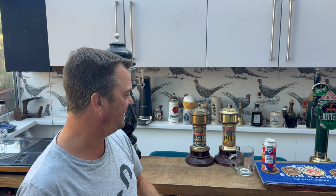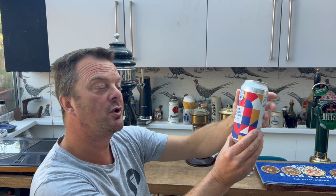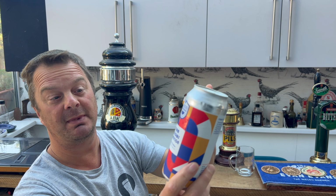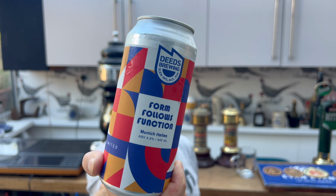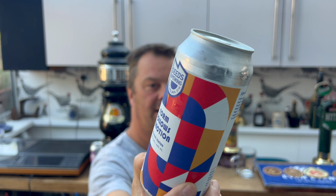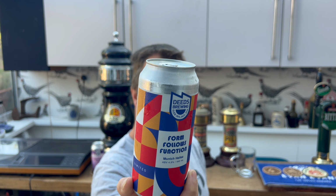Today we've got a beer from Deeds Brewing Company in Australia, and it's a can of the Munich Helles Lager, which I'm really excited about because I love a Helles. And this is called Form Follows Function. It's a Munich Helles, as I just mentioned, limited edition, 4.9% ABV, 440 milliliter can, brewed in Australia.